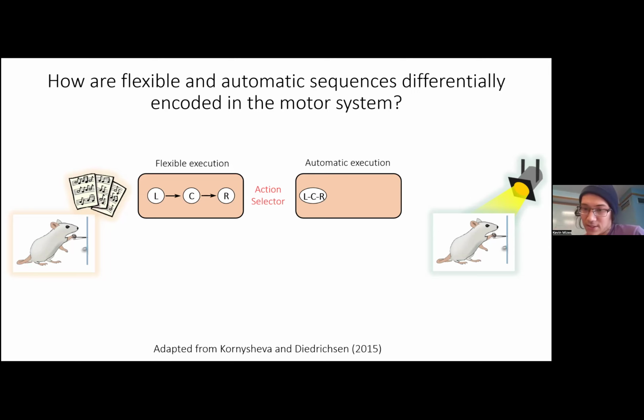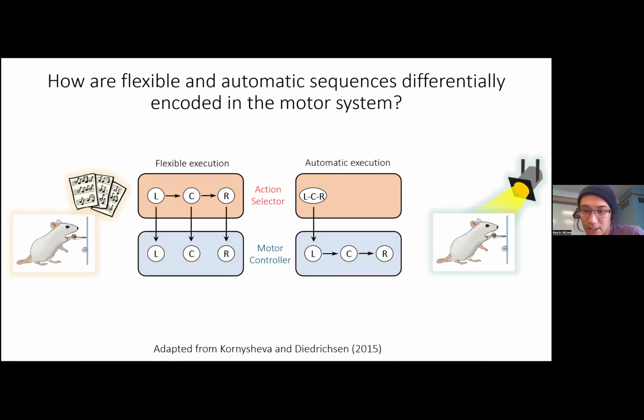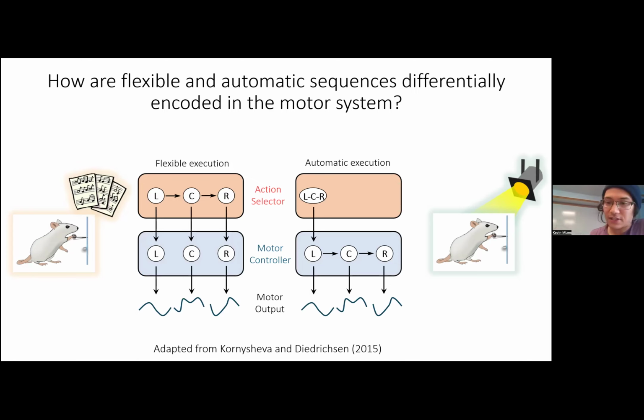The other hypothesis instead suggests that DLS acts as a low-level motor controller. Motor control circuits take a selected action and elaborate it into a dynamical pattern of muscle activity to generate an appropriate motor output. In this case, flexible and automatic movements, which use similar kinematics, should look similar at the level of the DLS. So there's conflicting evidence for DLS both as an action selector and as a motor controller.